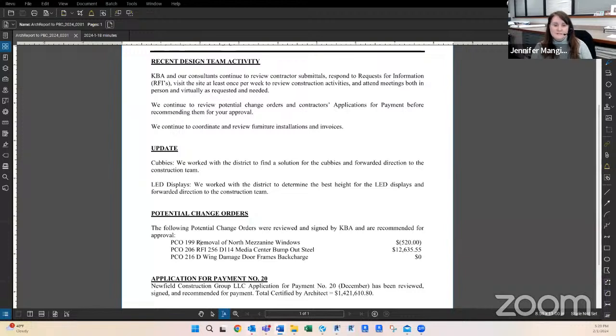And also recently the LED displays, which are on what we call the teaching wall in each classroom. There was a concern about the height of those and teachers being able to use those and students being able to see them just because of the height. So we did work with the district on that too and came up with heights that we thought would work better. So that information has also been given to the construction team.